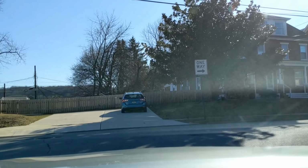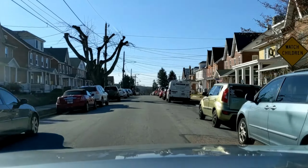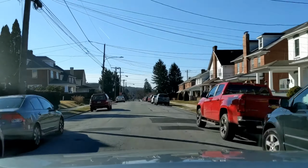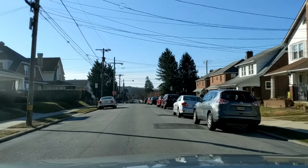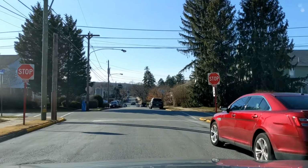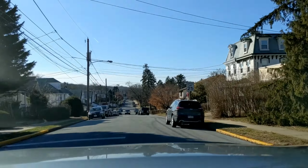Now we're gonna make a right onto Highland Avenue, which is another one of the longest streets in Downingtown Borough. And a cool fact about Highland Avenue is that on Halloween, this is hands down the best street to go trick-or-treating on. A lot of these houses get decked out to the nines, and it is a great place to take your family on Halloween night.